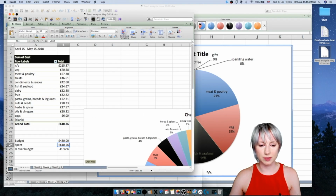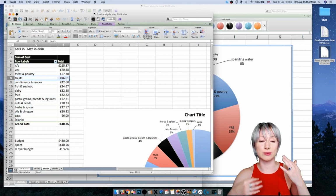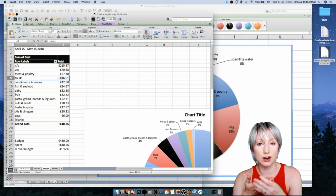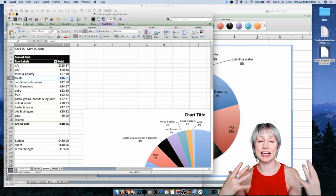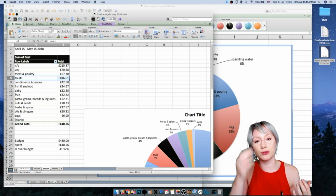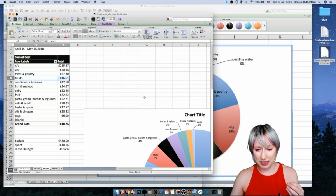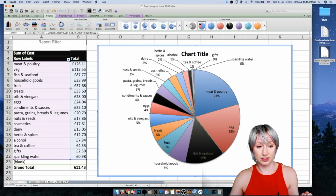So last month I spent 46 pounds on treats. That was a big percentage of our budget, and treats, though are important to have to live a happy, balanced life, they should not be taking up a huge percentage of our overall food budget. It's not food that adds any nutritional value to your health. So we spent 46 pounds last month. This month, what was it? Treats. 33 pounds and 60 pence.